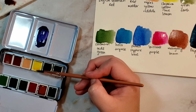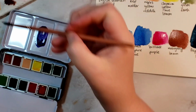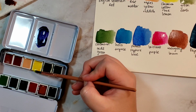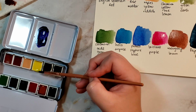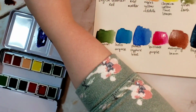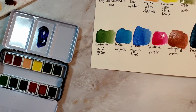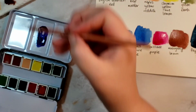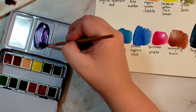For someone who says they're into watercolor, my palettes are ridiculously clean, and I actually wipe them out after I'm done using them. So if anything would cause me to not really consider myself a true watercolor artist, it's that my palettes are too clean and my paints are too clean. They're not mixed with a bunch of different colors. I don't like separating and doing that.